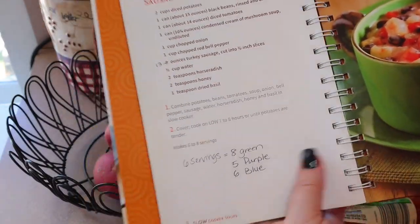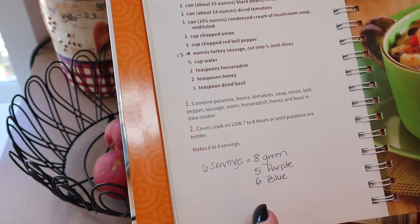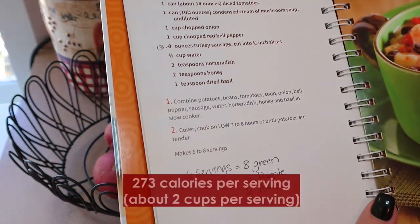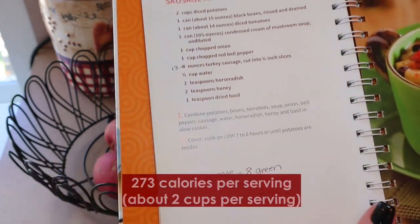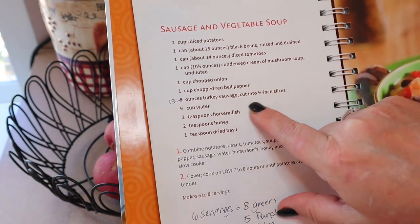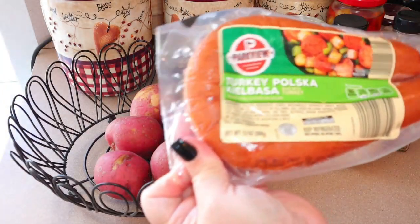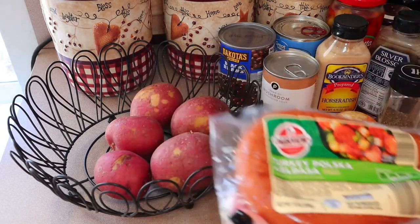For the way that I'm going to be making it, it's going to come out to 6 servings, and it's going to be 8 points on green, 5 points on purple, and 6 points on blue, the way that I figured it. And if you're counting calories, apparently I didn't figure the calories yet, so I'll pop that up on the screen. So for this recipe, the only thing I'm doing different is instead of 8 ounces of turkey sausage, I'm going to be using 13 ounces, just because that is how much comes in this package. So I just put it in the tracker to adjust for any difference in points.